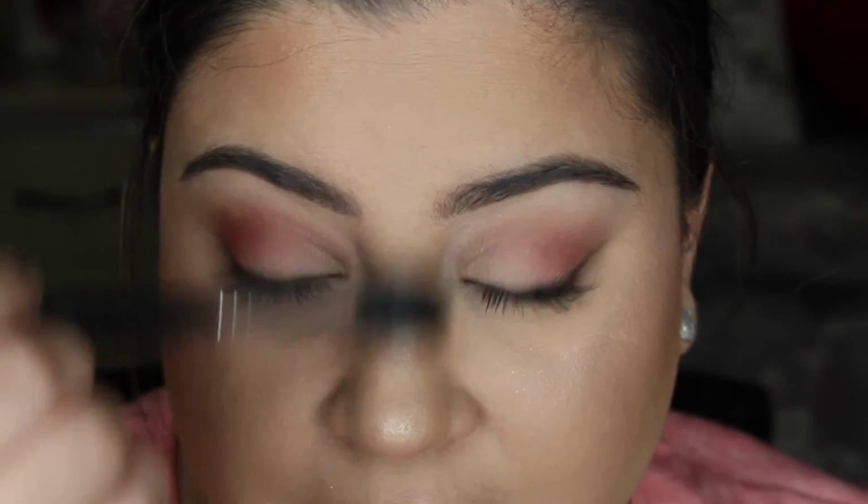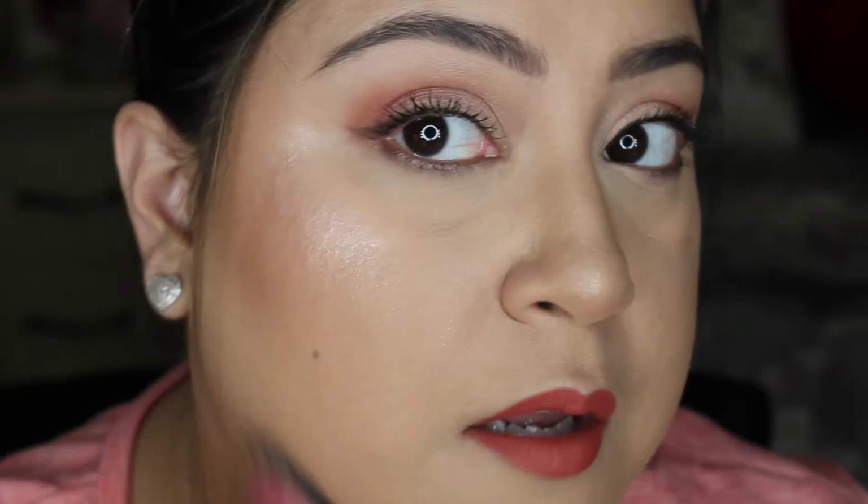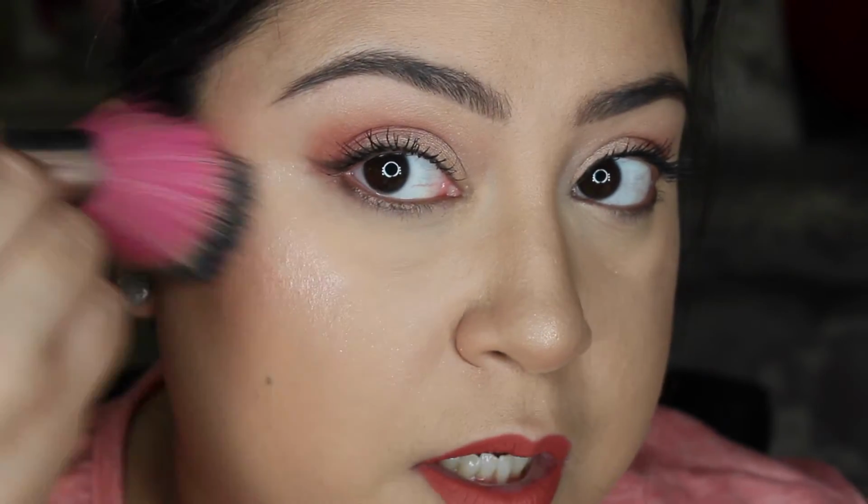It's subtle. It's not crazy. I mean, I do look like a little bit of a beam right now, but it's a beautiful shade. Glow Getter is definitely a gold that would suit medium skin tones, and I have almost light to medium, so I feel like I can make this work. I like to go in with my stippling brush and just blend everything out, and then go in and blend out the rest of the shades.